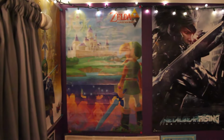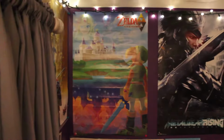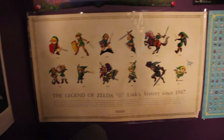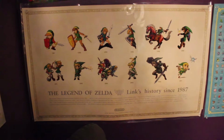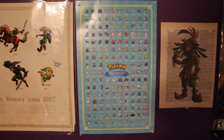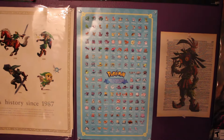So starting up here, I do have a Legend of Zelda: A Link Between Worlds poster, and then a beautiful Metal Gear Rising poster. And then underneath that, I have a Legend of Zelda Link's History Since 1987 poster that was also from Club Nintendo. Next to that, I have a Pokemon poster that has all of the original 151 characters.